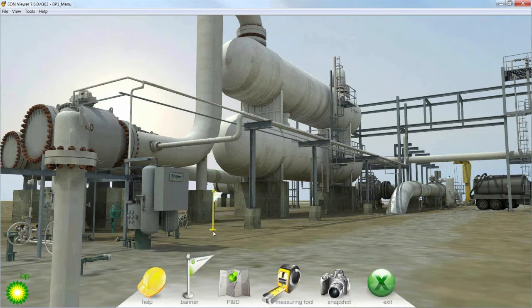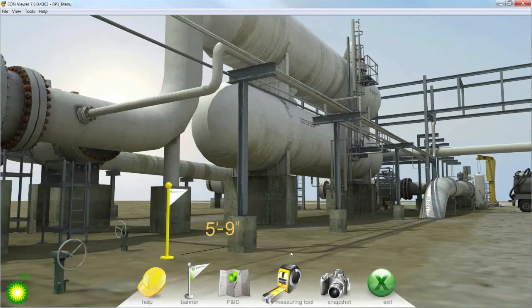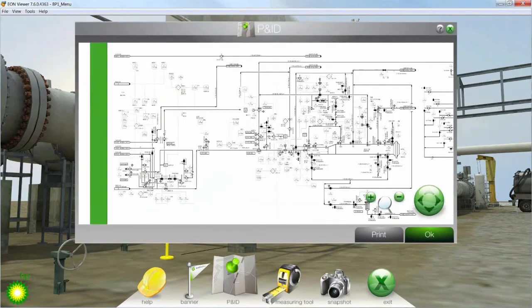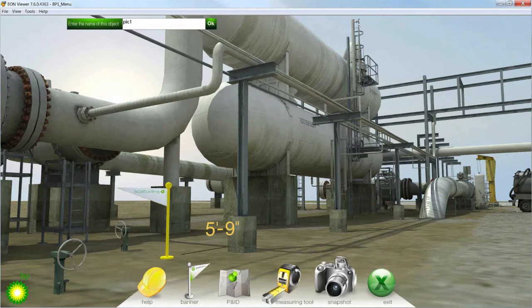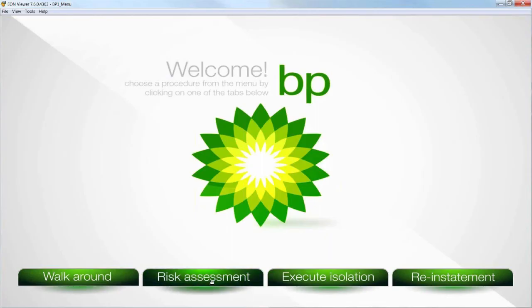And I start here with a basic walkthrough of the application. As I do this, I can bring out markers to request where I have scaffolding. I can navigate through this environment. I can bring out my PNID to see how the process diagram looks. And we'll use this to interact. And I can also take pictures. So if I'm doing this procedure walkthrough, I can document that and put in a report to my manager. Next step would be to do a risk assessment.